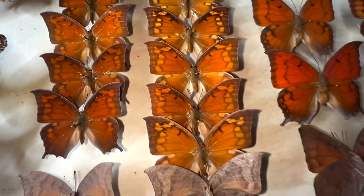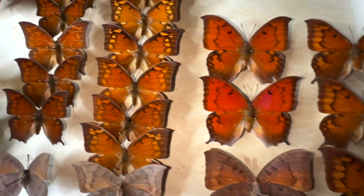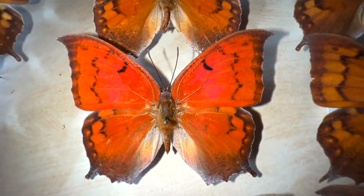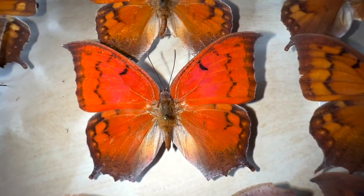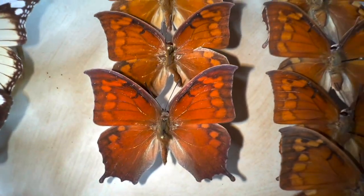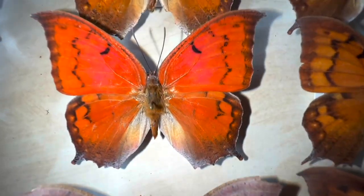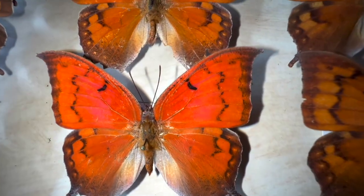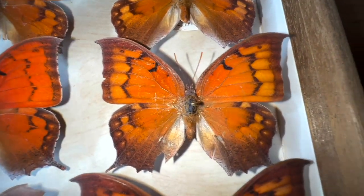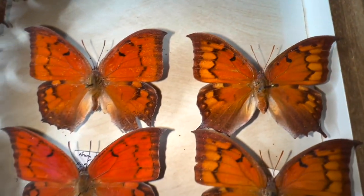So now the star of the show is the Florida leafwing. They're a little bit larger. Males are incredibly colored, the bright reddish orange, whereas the males over here are more of a rusty reddish orange. These guys are bright and actually have a little bit of a metallic purplish hue. Females are a little bit more orange in color, but look at that beauty. Beautiful specimens.